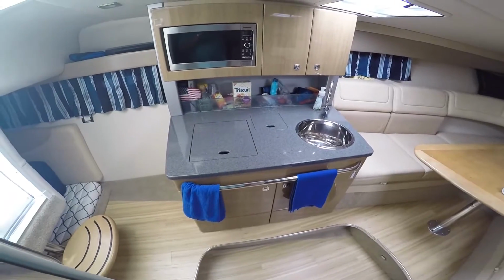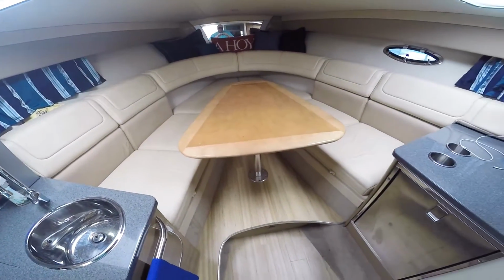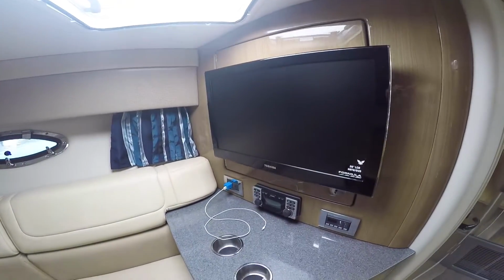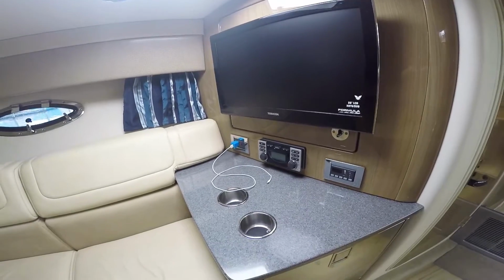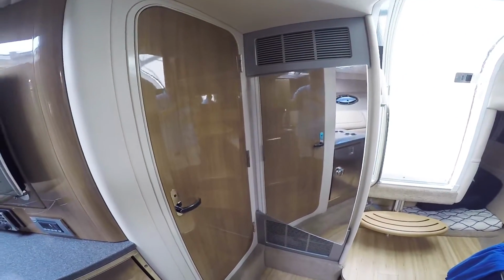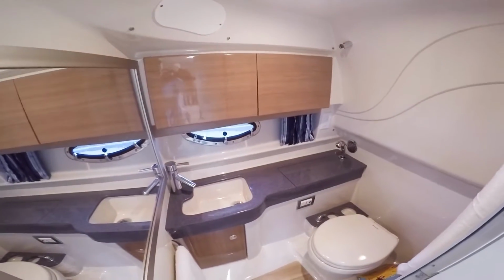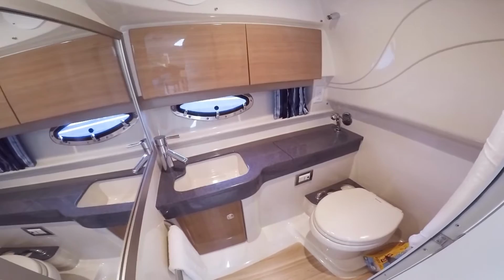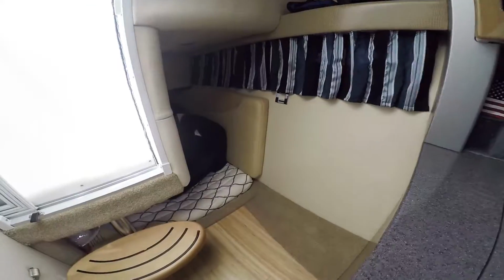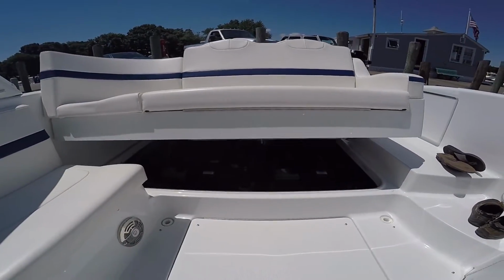microwave, single burner stove, the dinette converts to a double berth, TV, stereo, stainless steel refrigerator underneath, hanging locker, and a full head with shower and a freshwater toilet. Very well lit and plenty of storage. The mid cabin has a double wide berth.